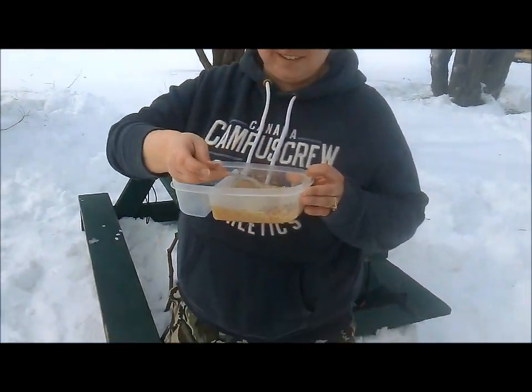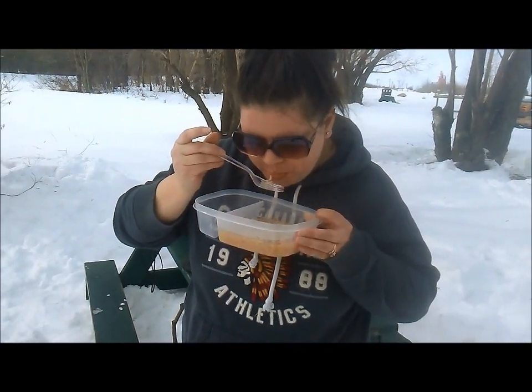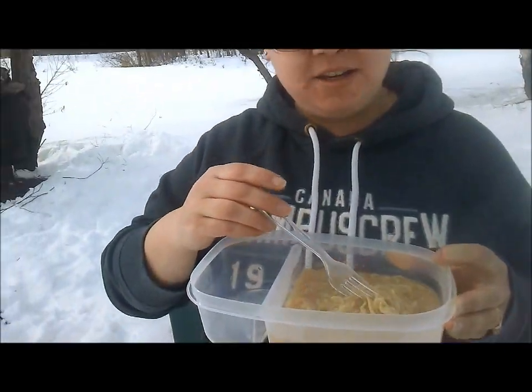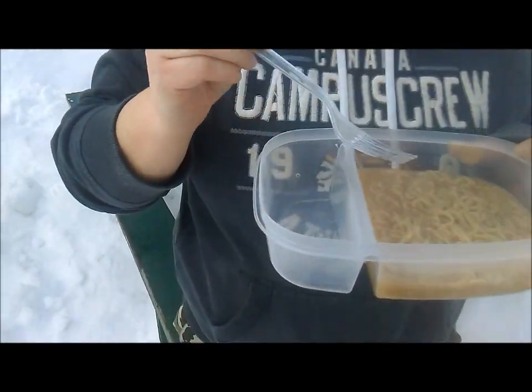Did you eat it yet? No. Is this your first one? Don't burn your mouth. Good. See, everything tastes better when you're actually outside, eh? Dad, are we allowed to use a little match for that little fire? Yeah, it's good. Everything just tastes better when you're camping, when you're out in the woods.